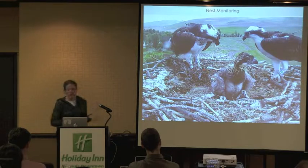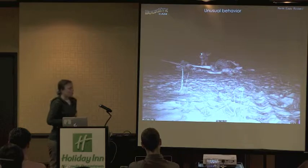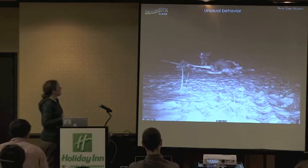And then these birds have their satellite transmitters. After Rob and his crew capture them, we can check how the transmitters look. Are they looking okay, and do we need to go and fix anything? We can look at unusual behavior like carcass-eating great horned owls, which I think is pretty neat.